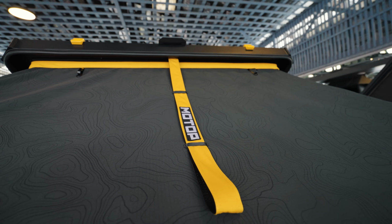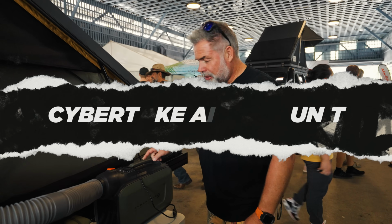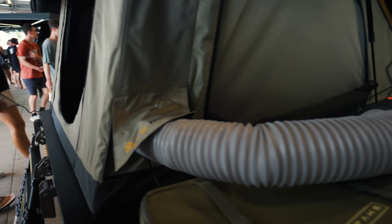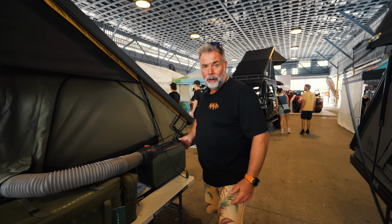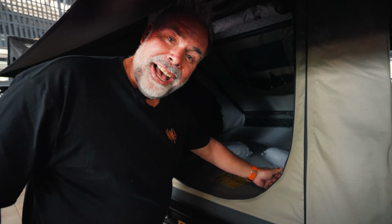Let's go. So we're here at the Motop stand, the Motop rooftop tent, and we've just come across this. This is an air conditioner. It's called CyberTake. It's got a ducting that goes straight into the tent. There's a bit of air coming out the back of here, which is obviously warm, which wouldn't be in the tent, but the inside of this tent feels cool. That is very cool. Actually, literally very cool. I could get behind that in a big way.